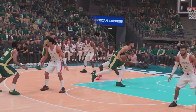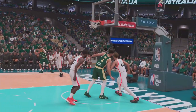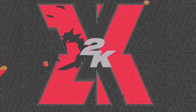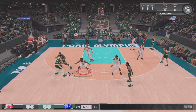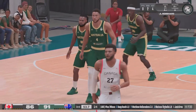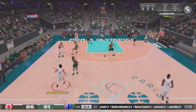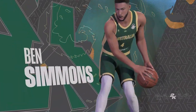This close to the rim, Ben Simmons just leaves, no doubt. Out to the wing, from deep, on target from range. If there's a teammate open on the floor, Simmons will put it on time and on target. Shooting at a 44% clip in the third. Here's Simmons, and it's Simmons with the jam.